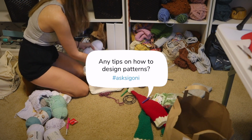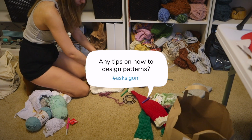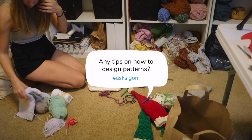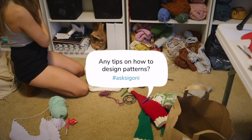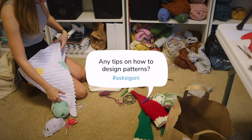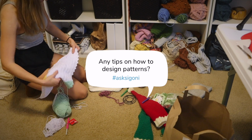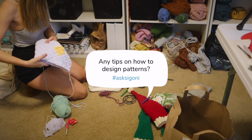The next question is how to design patterns. The first step to designing patterns is just doing it. If you know your stitches, you know what you want to make, all you have to do is jump in. Let's say you want to make amigurumi. Make sure that you have created enough amigurumi from other patterns just so you know how the construction of amigurumi is. That's the same for any garment pattern or really anything.